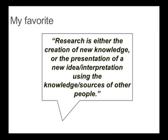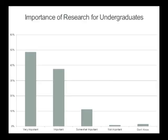And then my very favorite one is this, and this is not a plant. This is an actual student who said, research is either the creation of new knowledge or the presentation of a new idea, interpretation, using the knowledge sources of other people. I was like, yes, this is why we do this, right? That is a student that we are teaching to, right? This is just a quick slide on the importance of research for undergraduates, probably more of a PR. Not surprisingly, over 87% of them think that this is either very important or important.